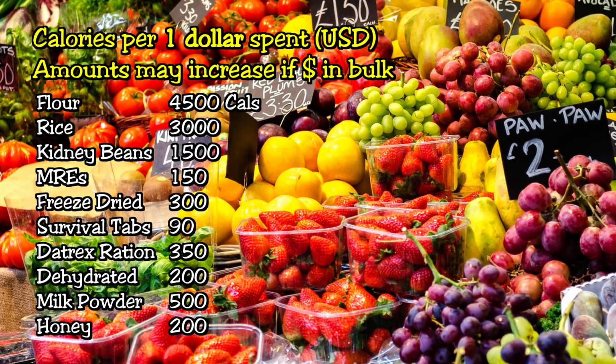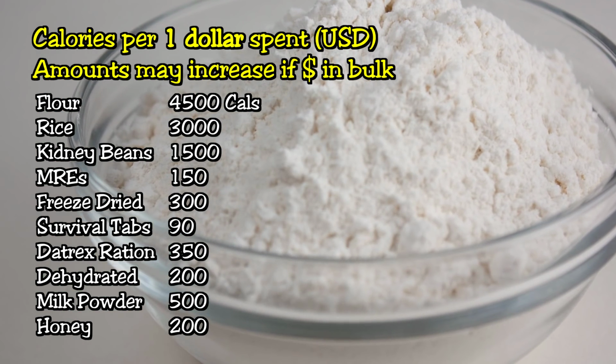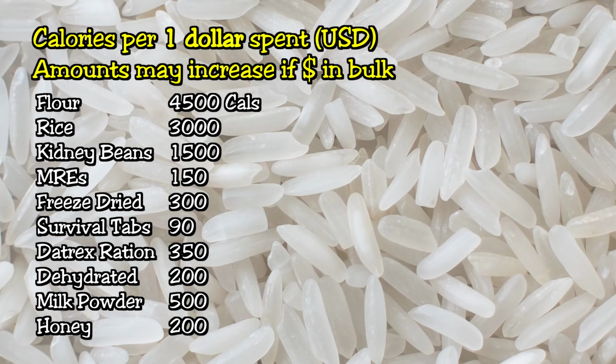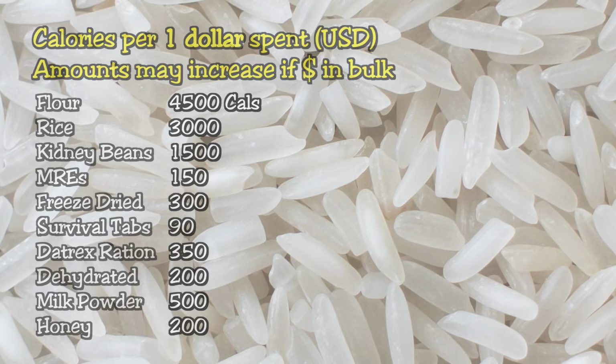So a 10 out of 10 in this area would be a food that yielded the highest amount of nutrients and calories, a balance of the two, for $1 spent. So that would probably be something like flour or rice. The different types of food that correspond to these categories I'm going to go over in greater detail in a future video. So number 3 is longevity and shelf life.